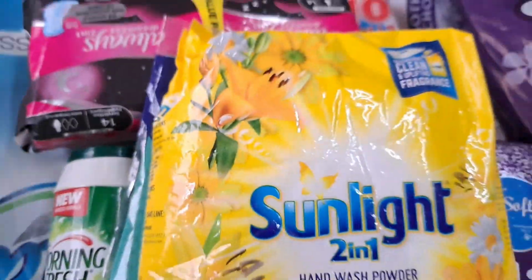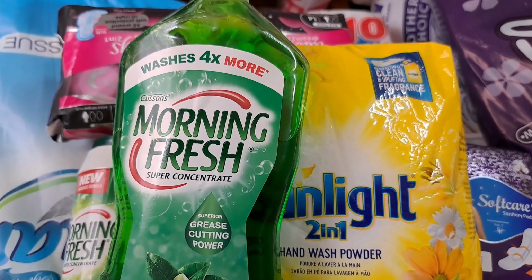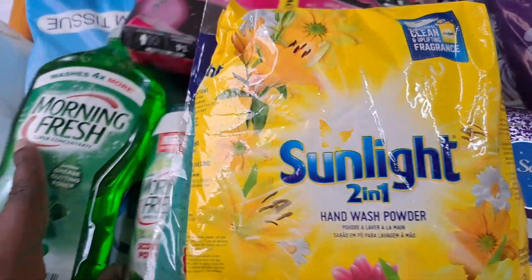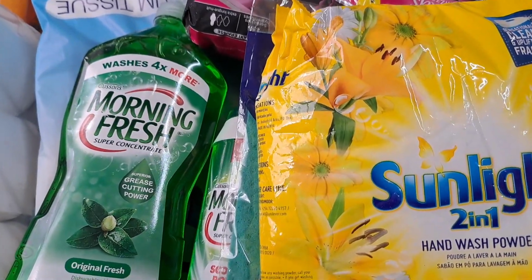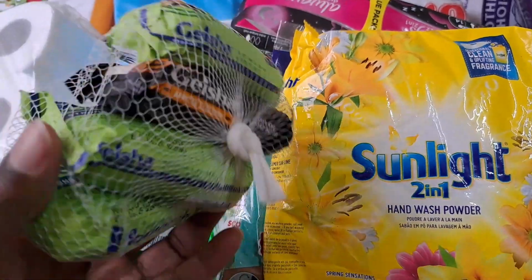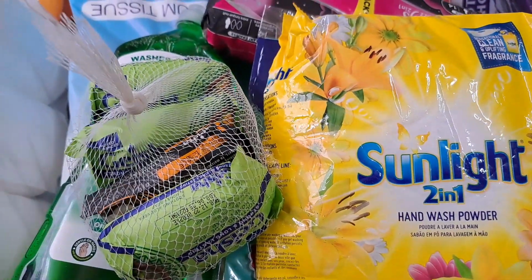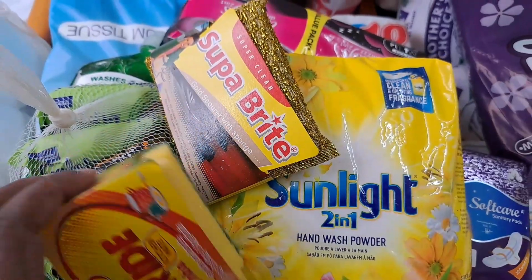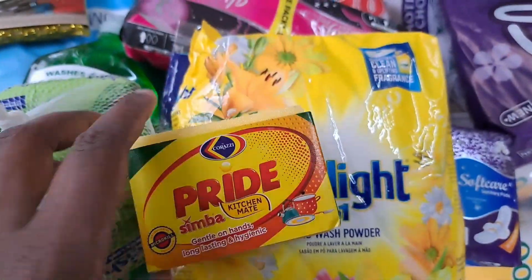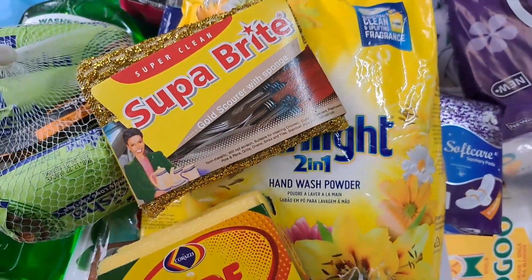Moving on, I also got Morning Fresh. This is grease cutting power. This liquid is amazing, so I got 1 of that for washing dishes. I got small bathing soaps. These ones, Geisha. It's a pack. It's being sold like this. I wonder how much this was going for, but it was packed like this, so I picked that. I also got some sufuria cleaners. I got this pack for washing utensils, and these also for washing utensils, which I like.